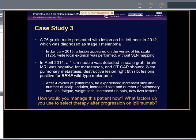So, case study. 76-year-old male presented with a lesion on his left neck in 2012, which was diagnosed as stage 1 melanoma. In January 2013, a lesion appeared on the vertex of the scalp. A wide local excision was performed without sentinel lymph node mapping. In April 2014, a 1-centimeter nodule was detected in the graft. A brain MRI was negative for metastases, but this time a CT of the chest, abdomen, and pelvis showed 2-centimeter pulmonary metastasis, a destructive bone lesion in the right eighth rib, and both of these lesions were biopsied and both were positive for BRAF wild-type melanoma.